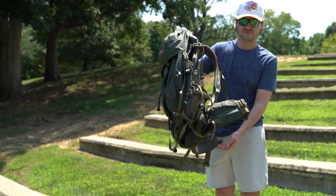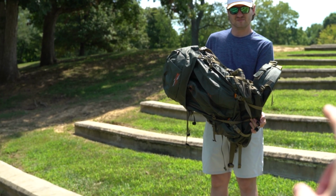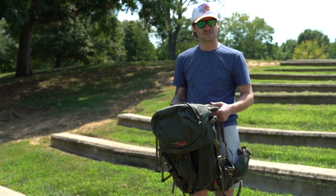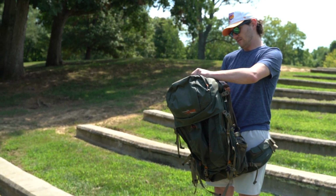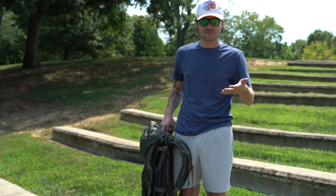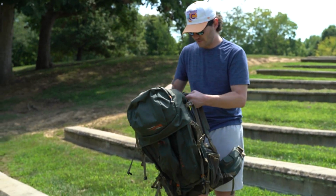That's the difference between internal versus external. And I believe that's the only internal frame pack we have here in this lineup. So Sitka likes their internal packs. It's really a user preference if you like internal versus external. This pack is going to be more like a pack you're going to see at like REI, like a hiking pack, where these meat hauler packs, they have that meat shelf to help you pack meat. So it's all user preference.